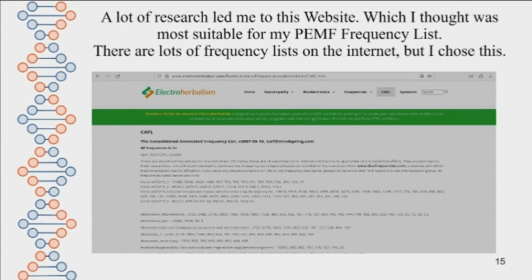And this is the Electro-Herbalism website. It's quite good. It's a collection of all ailments from A to Z. There's 30 odd pages. If you want to go and have a look, you can. And it's quite nice because you can actually copy it and paste it into software to create these frequency sets that I'll mention in a bit. A lot of research led me to this website, which I thought was most suitable for my PEMF frequency list. There are lots of frequencies on the internet, but I chose this one.